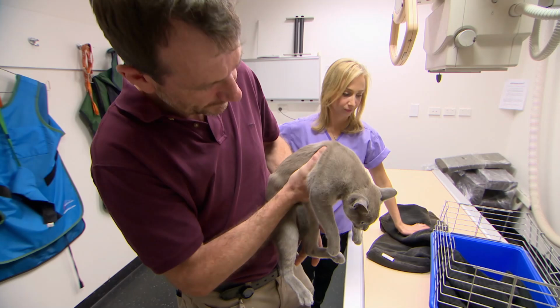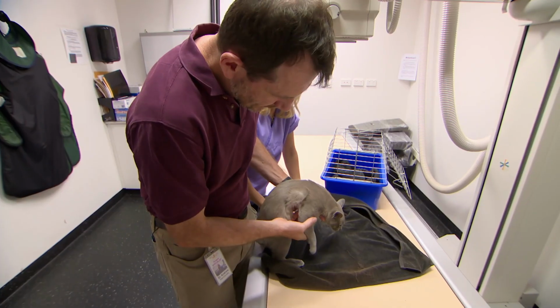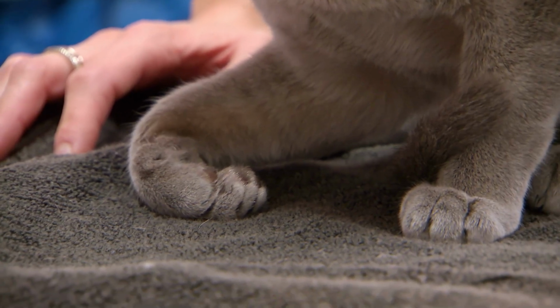What's the matter? At SASH, Lisa has called in specialist surgeon Dr. Andrew Marchevsky to confirm Luna's diagnosis. There's definitely something broken. We better get some x-rays and find out what exactly the fracture is. So I've had a little bit of a feel and there's a bit of crunchiness going on in there. So we've got to see exactly what she's done, but I'm a bit fearful.